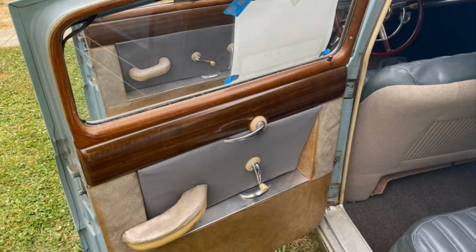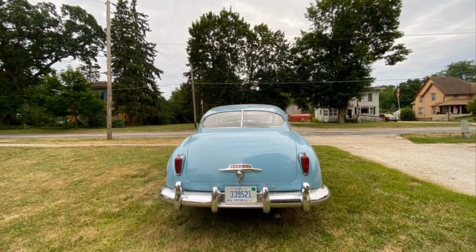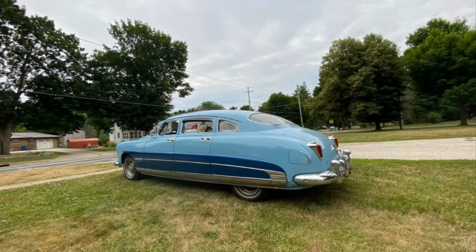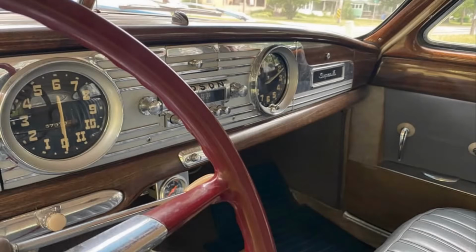From a mechanical and usability standpoint, the car is said to have no issues at all, reflecting consistent care rather than neglect. It has been maintained regularly and driven only a couple of times a year, specifically on ideal days, suggesting that it has been protected from harsh conditions and unnecessary wear. Newer tires have been installed, an important detail for safety and roadworthiness, especially on a classic of this era.